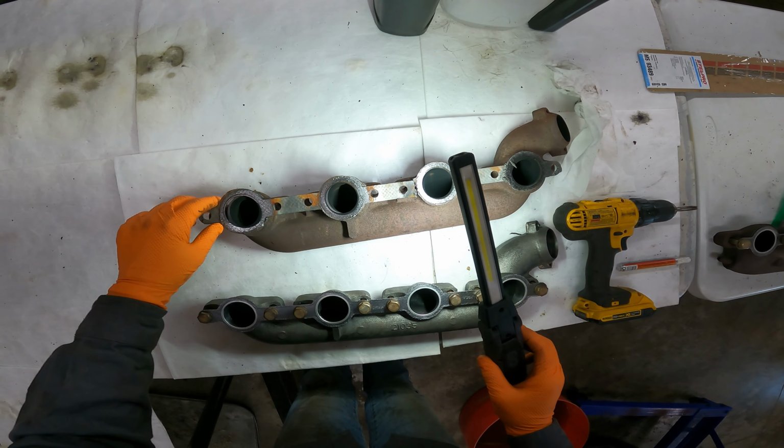But now we step back to this one. And as you can see, I've got that one matching up pretty darn good. Here's the edges of it. That one's matching up good. So with the combination of porting this manifold and then opening up that hole on here, see, got play, I will be able to wiggle this one into place, get the gasket lined up, get the manifold lined up. That one will be so much better than that one. Yes.